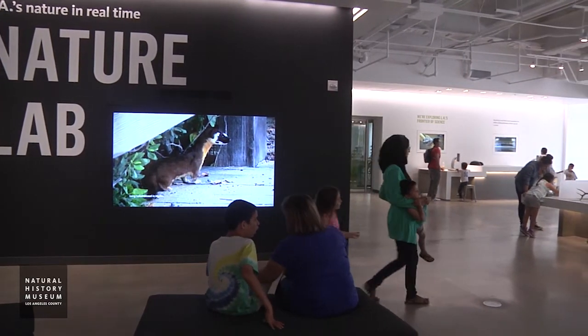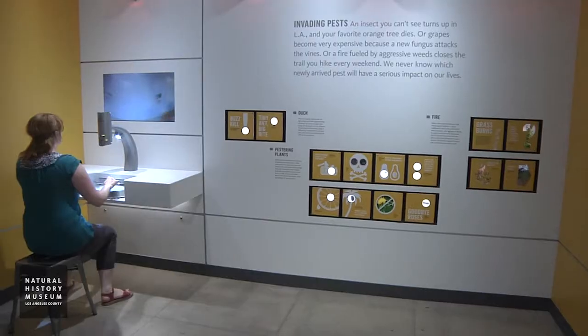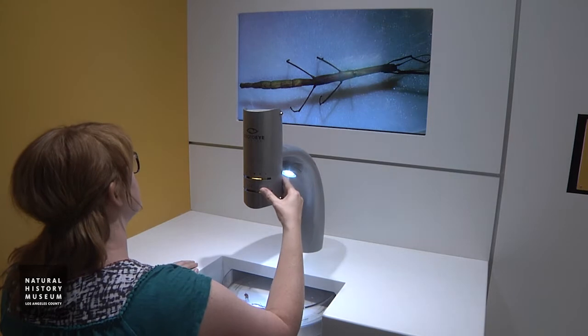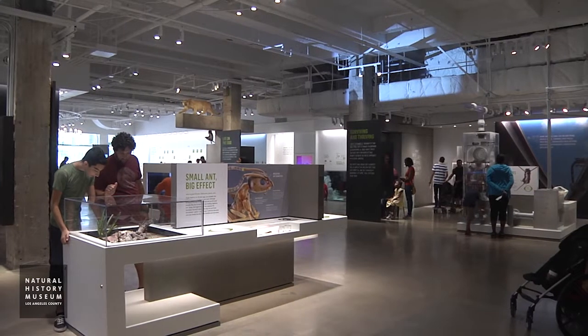The Nature Lab is a place where we come to put on our nature eyes and learn to see what we've never seen before. So what is nature in LA? Like the city's human residents, nature's cast of characters is constantly changing. Sometimes new residents hitch a ride on incoming cargo ships. Sometimes they're brought here as pets. Sometimes a new resident's arrival is a mystery yet to be solved.